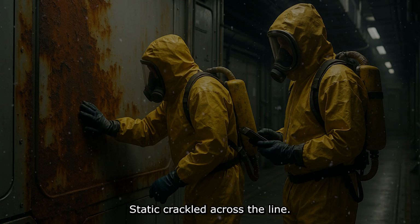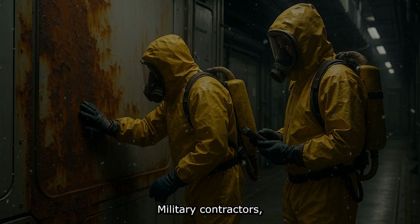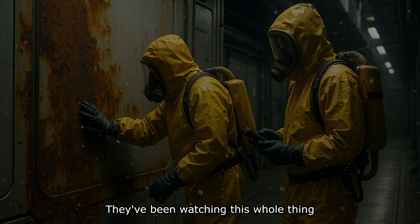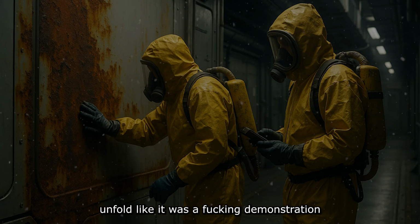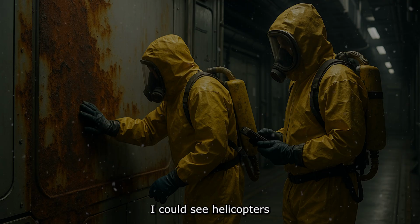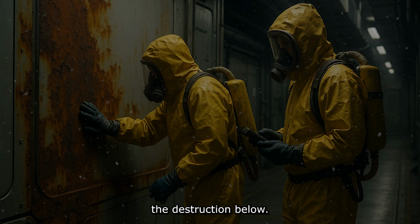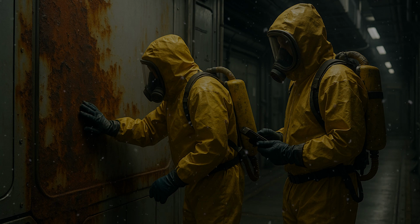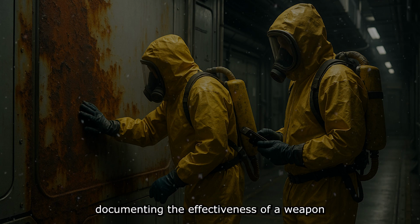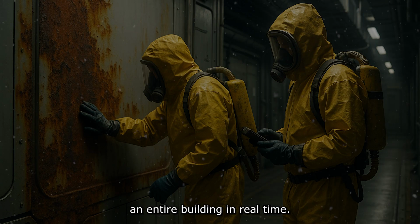Static crackled across the line. I've been monitoring communications, military contractors, international buyers. They've been watching this whole thing unfold like it was a fucking demonstration. Through the windows, I could see helicopters circling at a safe distance, their spotlights illuminating the destruction below. Not rescue helicopters, observation platforms, documenting the effectiveness of a weapon that was dissolving an entire building in real time.